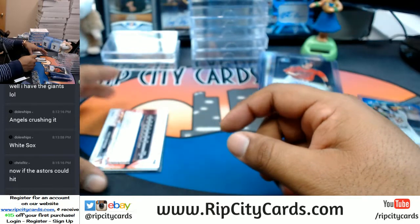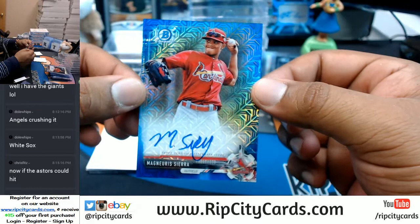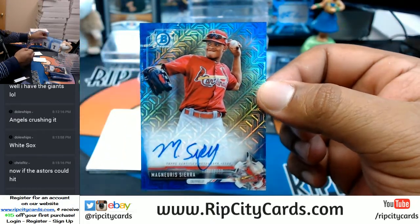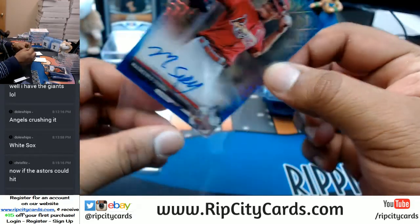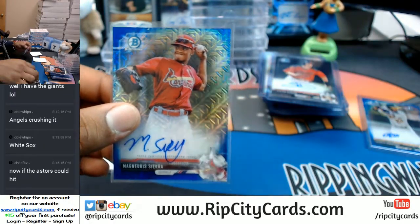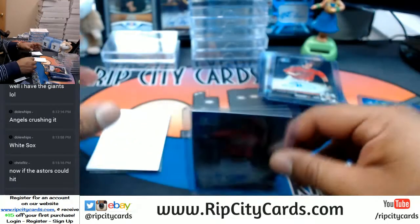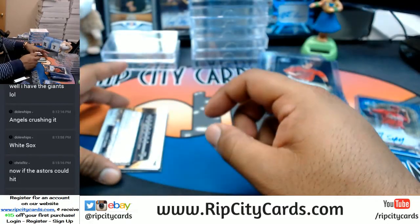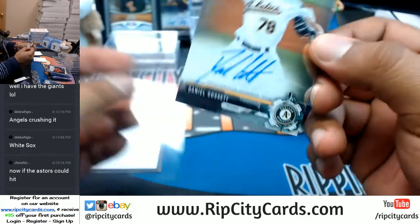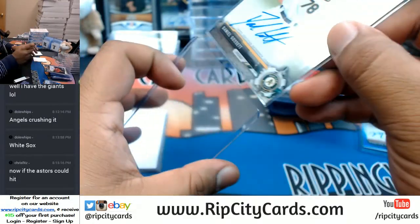Solid case so far. And it's only going to get better. Numbered to 150, Magneuris Sierra. That's cool, man. Hit there for the Cardinals. That's nice. You know, if you like nice things. For the A's, Daniel Gossett with the auto. Pretty sick auto so far.